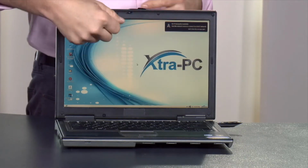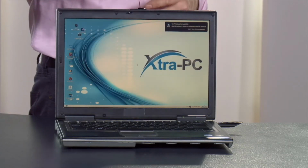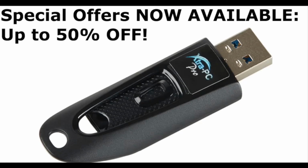You want an office suite? It's on there. You want to do your email? It's on there. You need a browser to browse the internet? It's on there. Everything is there. So you can take the slowest computer and you can bring it back to life. And do it with Extra PC and a Linux operating system.